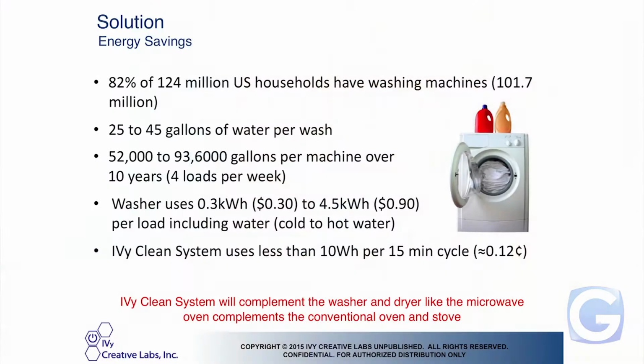Okay. So 82% of all American households have a washer. Each washer uses about 25 to 45 gallons of water, depending on whether you have a top load, front load, older model, or energy efficient model. It uses about 50,000 to almost 100,000 gallons of water for an average of 4 loads. I live by myself, and I run about 6 loads a week. A washer, from cold to hot, uses about 30 cents to about 90 cents per load.